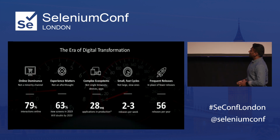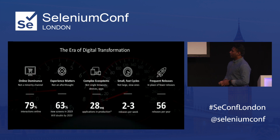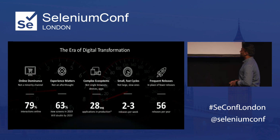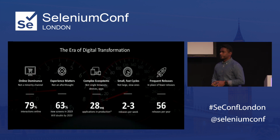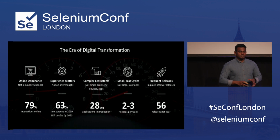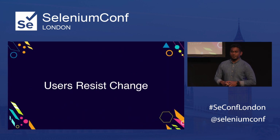The stats here were from the Applitools Visual Testing Survey with more than 400 companies, which is very relevant for all of us here. It shows how many releases they do on average and how many screens change. Well, that's all good. That's fine. A change is refreshing, isn't it? But also, users resist change. How many of you agree to that?